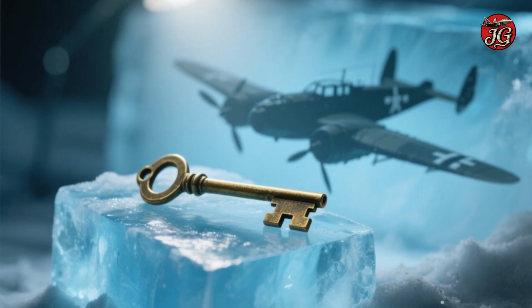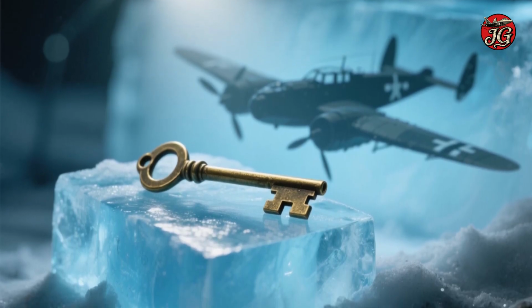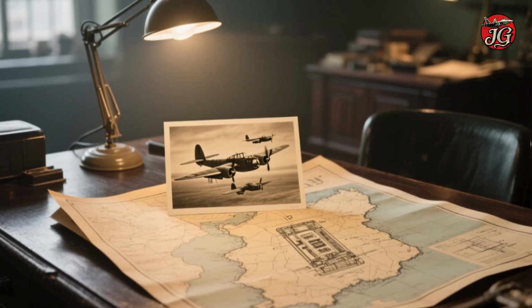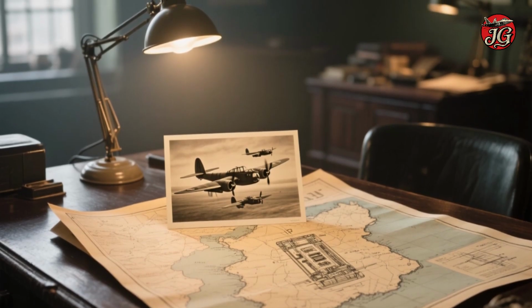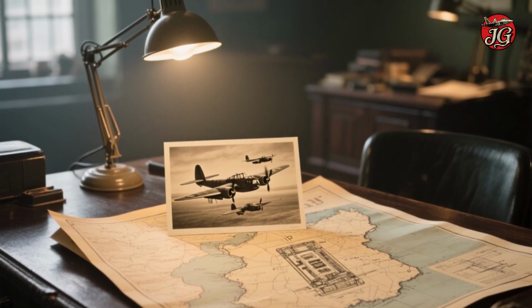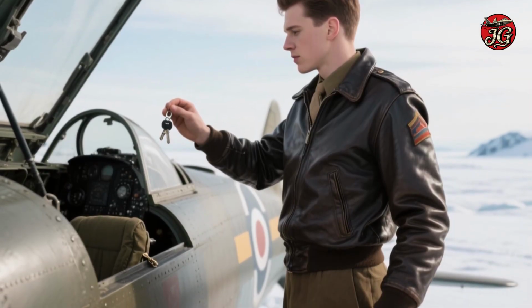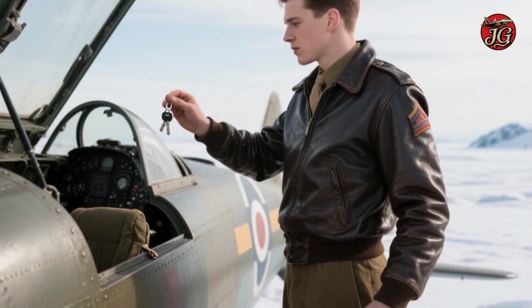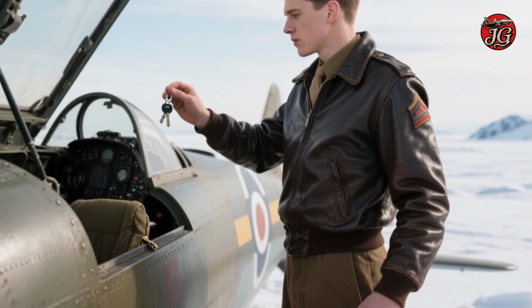The story of the airplane found 264 feet underground with the key still inside represents far more than a successful recovery operation. It embodies the intersection of wartime heroism, technological innovation, human determination, and historical preservation. Harry Smith's casual act of tossing his cockpit keys inside his abandoned P-38 in 1942 became a powerful symbol of hope and continuity when those same keys were discovered 5 decades later.